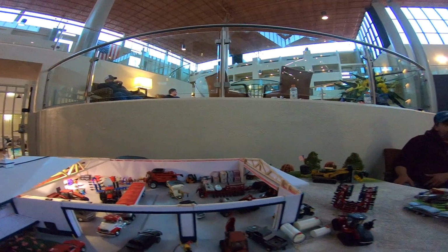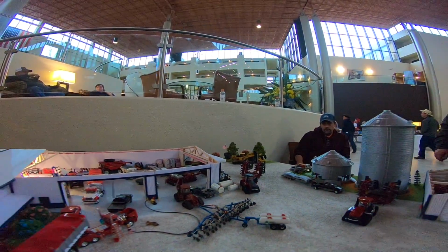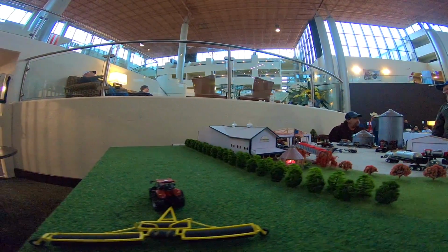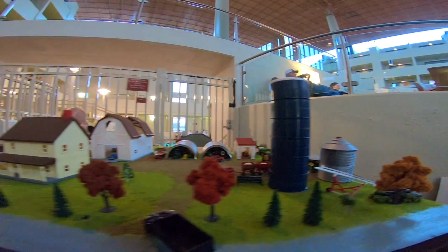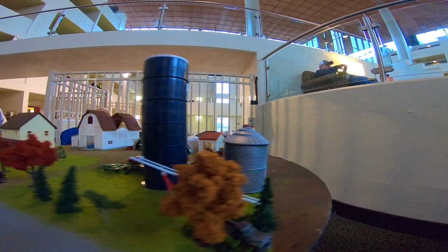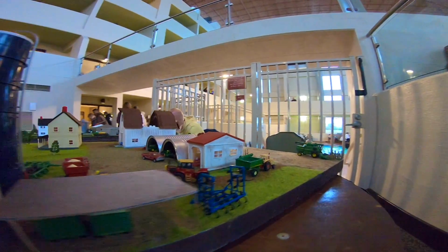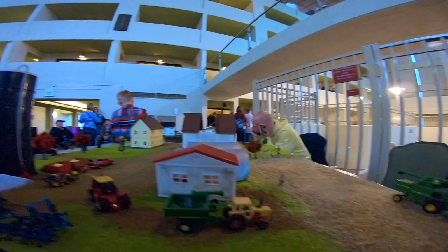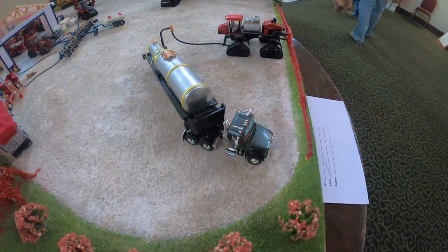So real nice 1/64 scale farm display here, mostly Case IH equipment, but this guy did a great job. And I think I got this coming up later on in the video here, but they kind of mix this, so some of the youth classes and so forth, displays are all kind of mixed together. But like I said, everyone just did a phenomenal job. I can't say enough about the hard work that went into these displays, and I hope someday I build one of these.